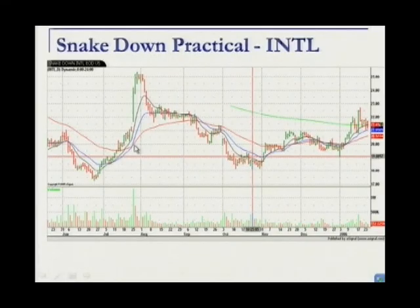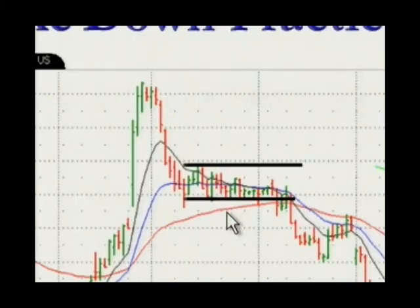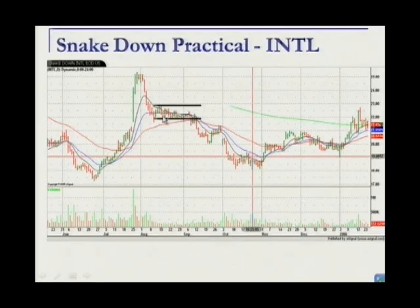And then, of course, we apply the hours of practice with those currency pairs, so it ingrains within us, so we can start to see which moving averages we look at, and then how we make a play like this. Let's move on to the next one, and this is Intel. You can see it's formed another snake down here, and then starts to trade away. Where would the snake down be here, do you think, Tony? Through August. Yeah, that's it, isn't it? That's it, through August, and starts to break away from September.